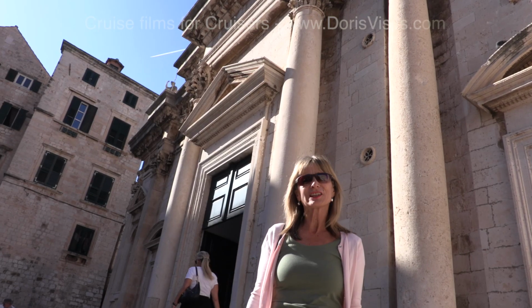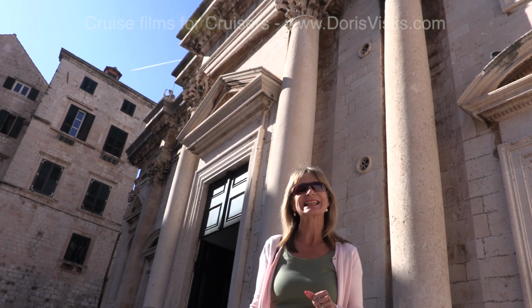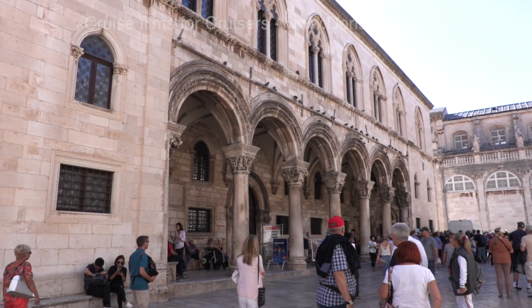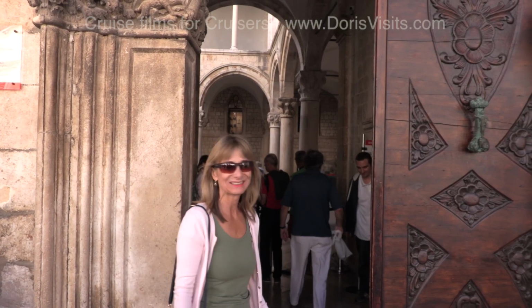This is the third cathedral on this site. The second was destroyed in an earthquake in 1667. You might take a detour to the port here, but we're not. Come back, Jean. We're off along the road to find another great building. Welcome to the Rector's Palace.